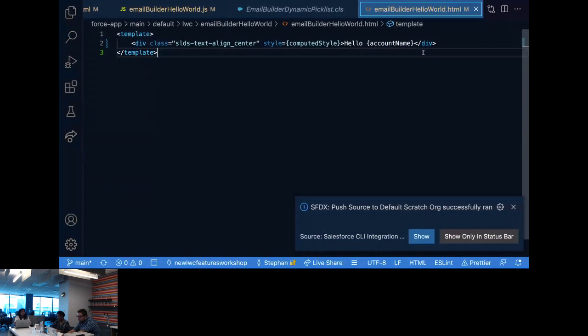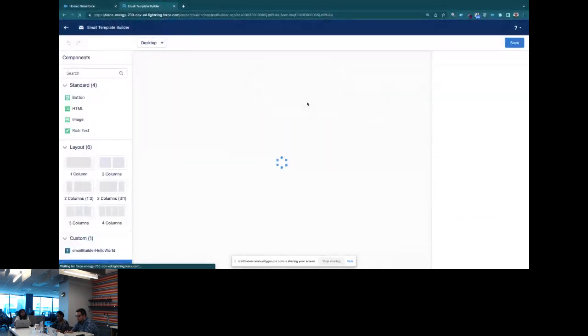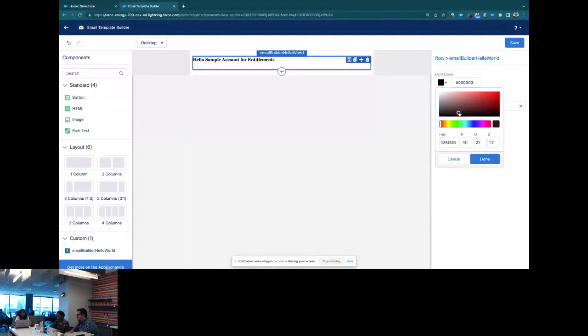We can go back into our org, which is on this side of my tabs, and refresh the page. Okay, and drag that onto the page. We now have in our properties, and we have only a single account in this org. I don't know if your org has any other accounts in them, but I can go ahead and click that, and it will replace world with that data from the org. And in this instance, we've been able to take that data and merge it into the email template here in our org.